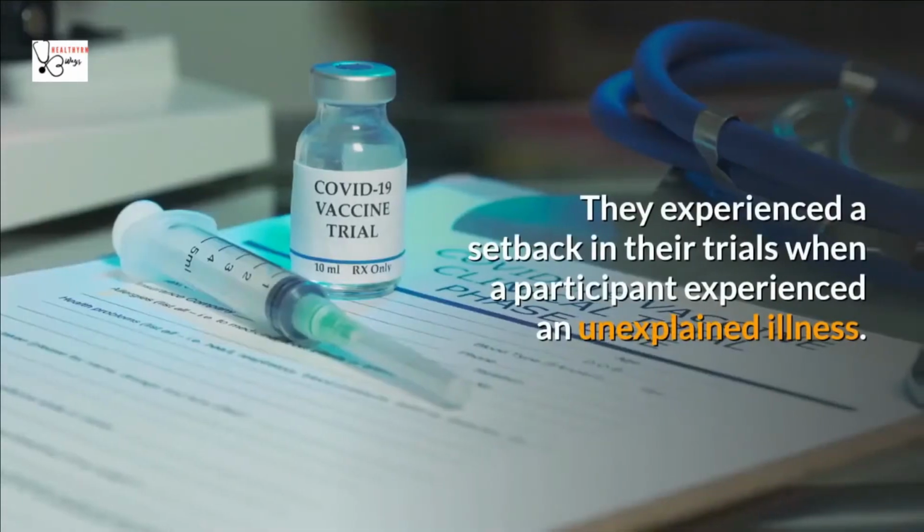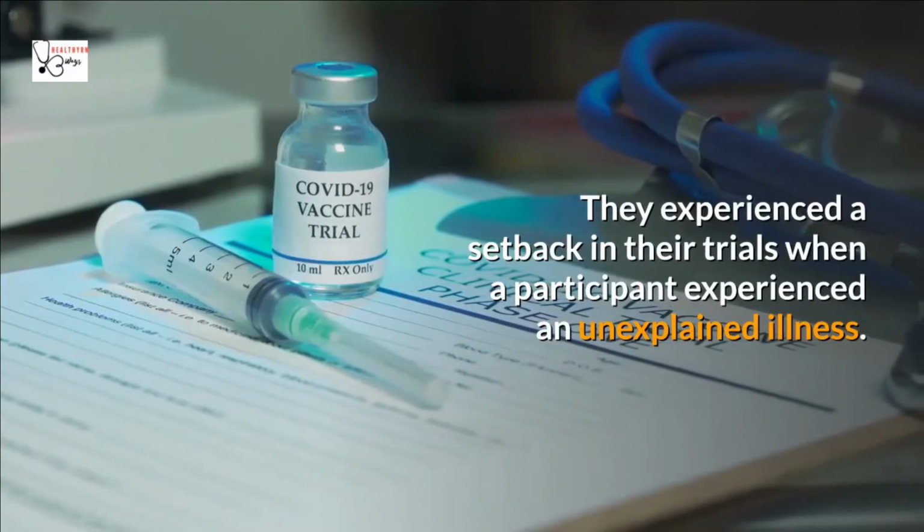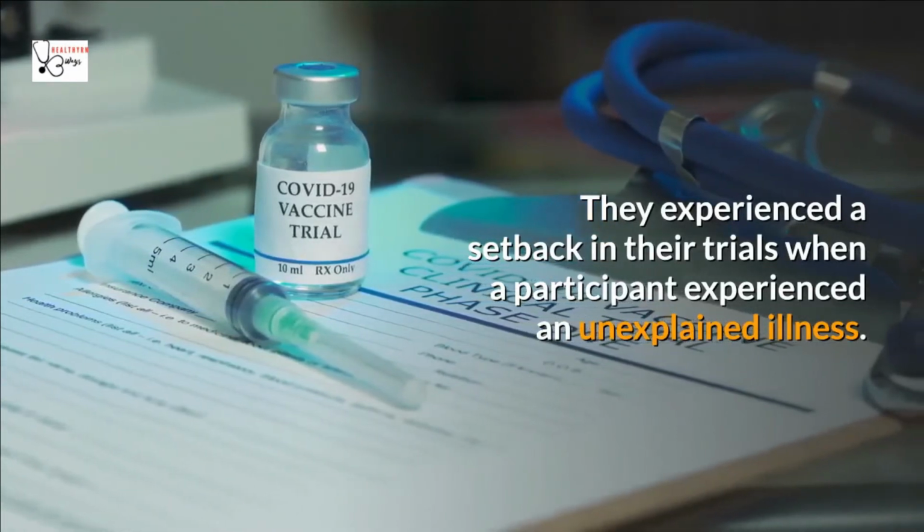They experienced a setback in their trials when a participant experienced an unexplained illness. No specific details were provided about what happened due to patient privacy. Regulators determined on October 23 the event was not related to the vaccine and the trial was safe to resume.